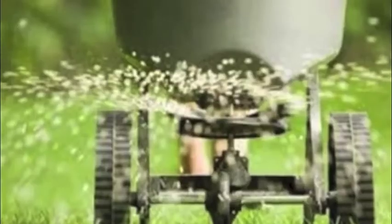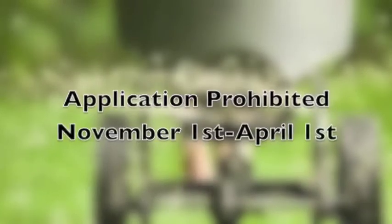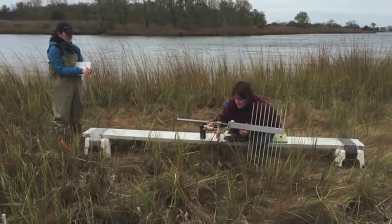To protect Long Island waters, Suffolk County passed a local law to reduce nitrogen pollution by reducing the use of fertilizer. Applying fertilizer in Suffolk County from November 1st to April 1st is prohibited. By following this local law, you help to protect our local bays, our groundwater, and the overall health of our environment.